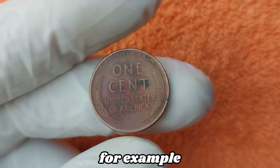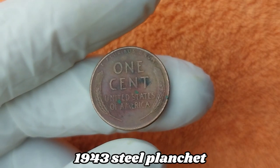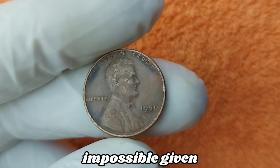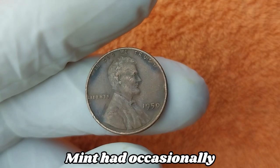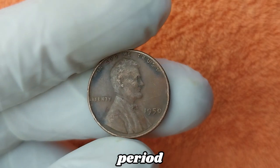For example, if a 1950 penny were accidentally struck on a leftover 1943 steel planchet or a foreign coin blank, which is not impossible given that the U.S. Mint had occasionally struck foreign coinage and could have inadvertently mixed planchets during a transitional period.